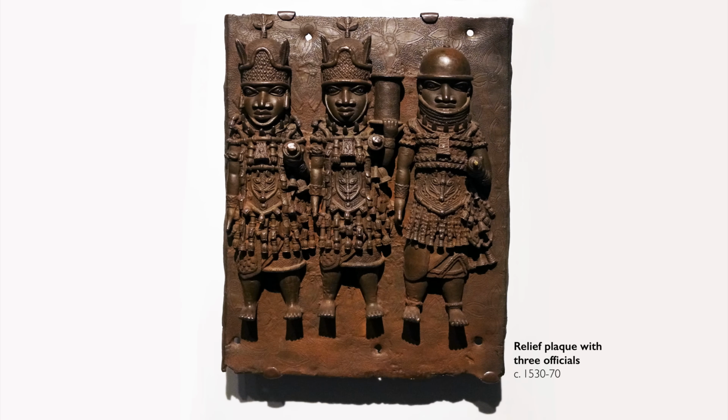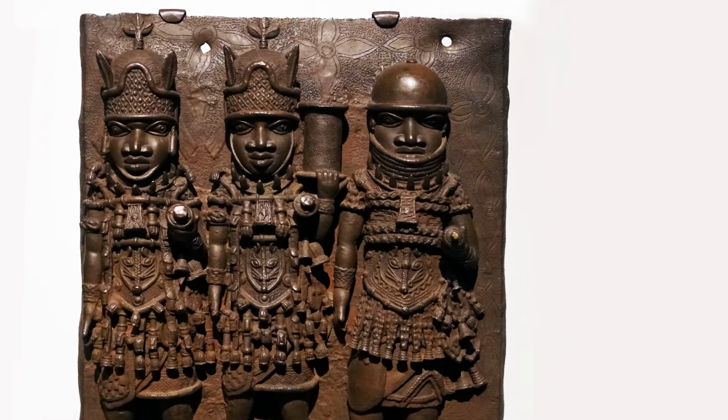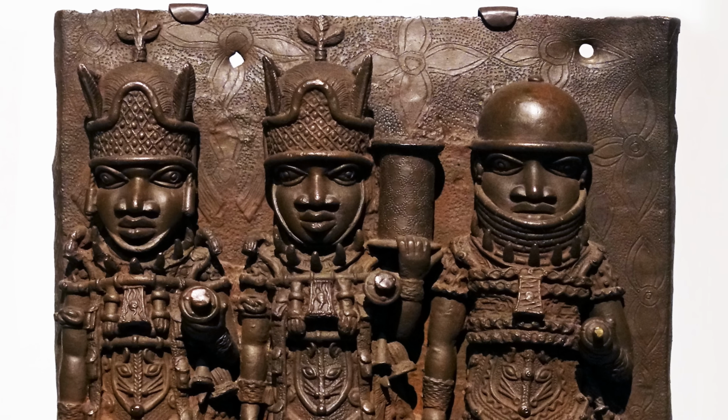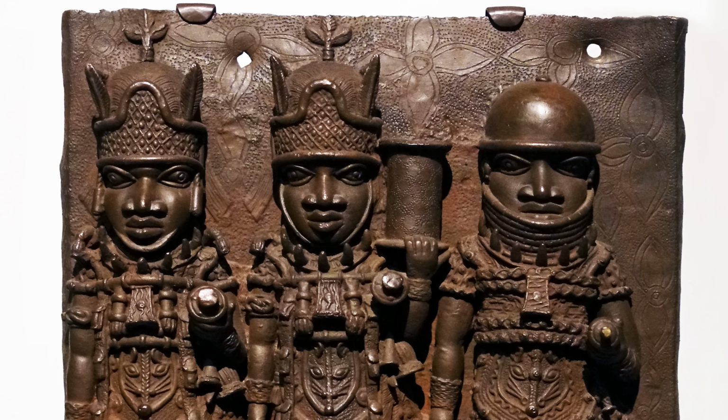And now we're looking at another plaque of three officials, but these figures are all the same size. It's unlikely that they are the same hierarchy. It seems that the figure with the helmet is a more important member of the court than these two figures with the crown and the feathers. And we can tell that because of that coral necklace that he's wearing. These coral necklaces are given by the king to important courtiers. The more coral you're wearing, the greater favor you have with the king. So we know that this figure wearing the high coral collar, which is called an odikba, is really quite important.